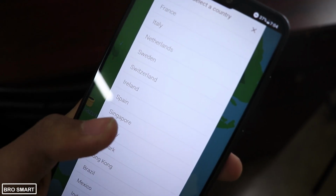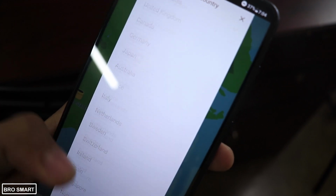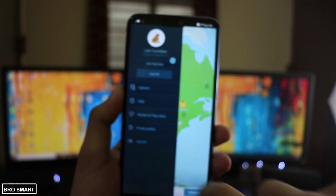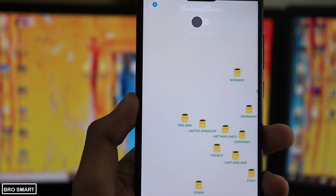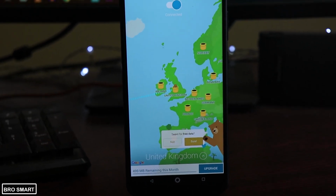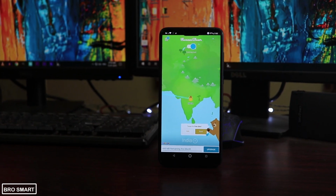The Android app gets 256-bit OpenVPN encryption, which means your traffic is secure. The TunnelBear VPN app is also an affordable one. The free version gives you 500 MB per month, but you can upgrade to unlimited for only $9.99 or $59 per year. Another thing I really love about the app is you don't have to log in with your email ID, and again it's great.